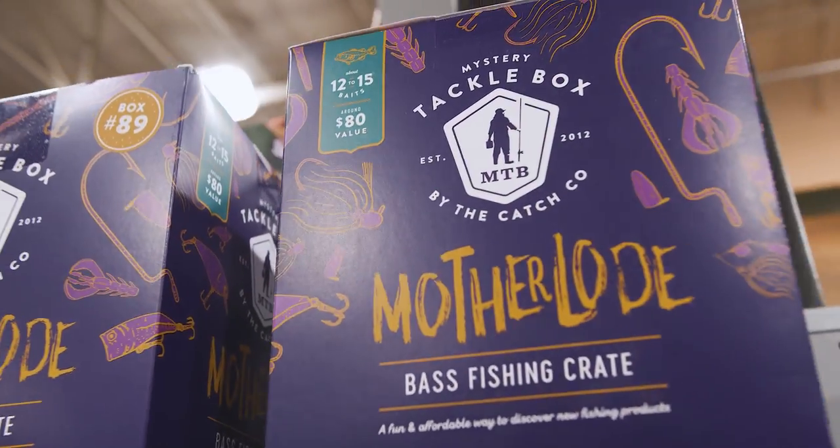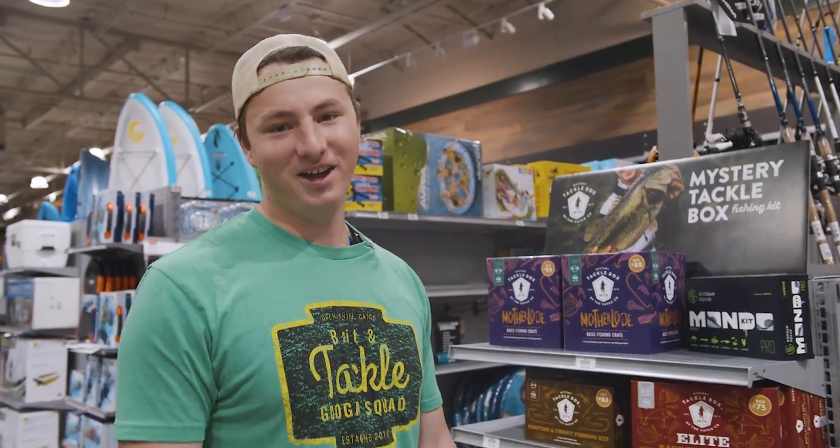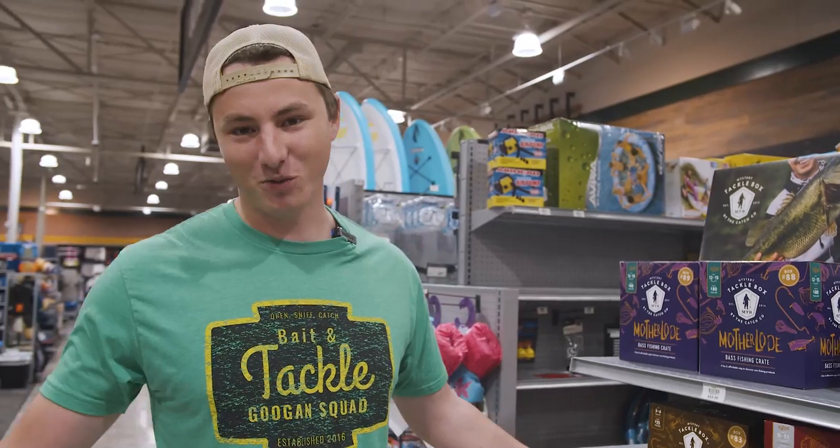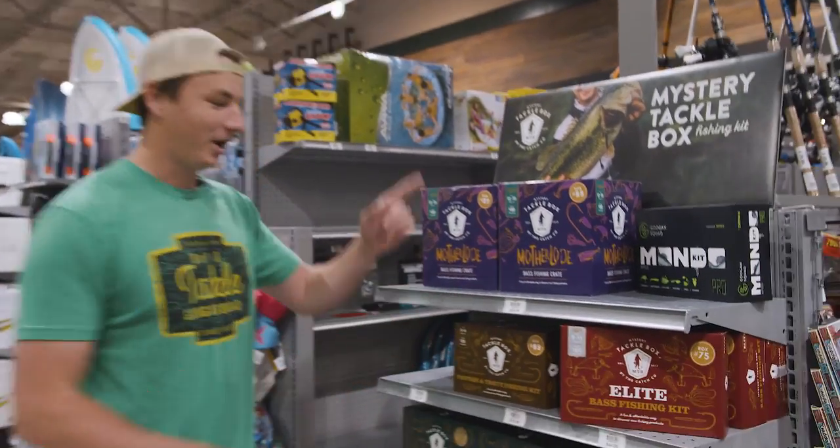All right, guys, we got all the boxes right here. Bam. I love boxes full of lures where you don't know what's inside. You just want to buy them and open them. So that's what we're going to do. You guys saw the video where we bought and opened every single mystery box. The one we couldn't find, though, is a Motherlode box.